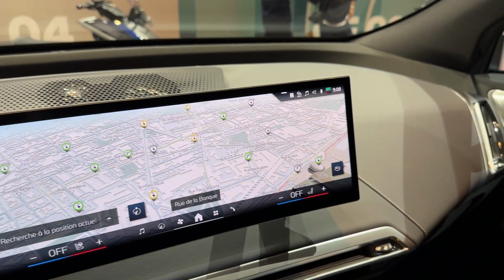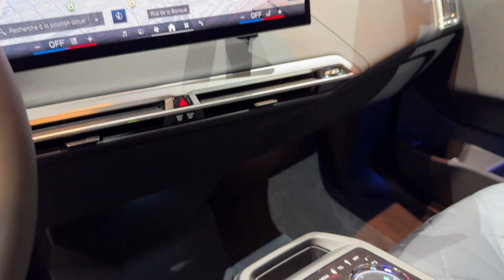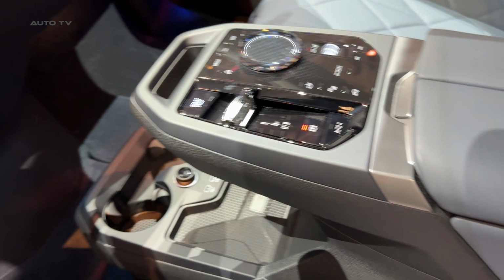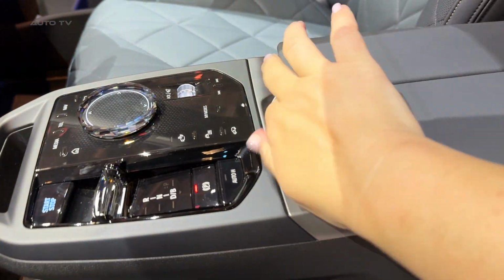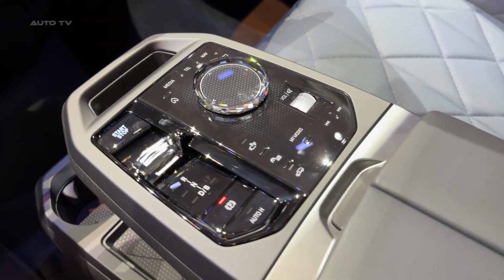Is it perfect? No. The styling will continue to divide opinions. The price tag, $88,400 for the xDrive 50 and $112,600 for the M60, puts it firmly in the premium category. And some might find the minimalist interior a bit too stark. But here's the bottom line.